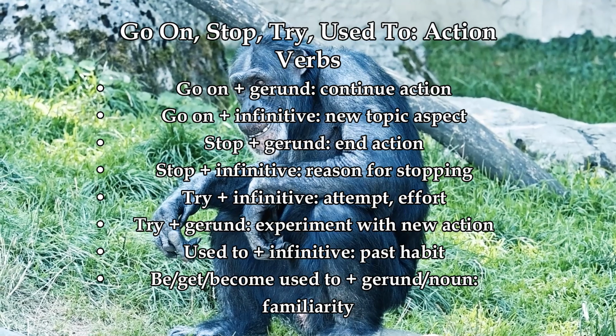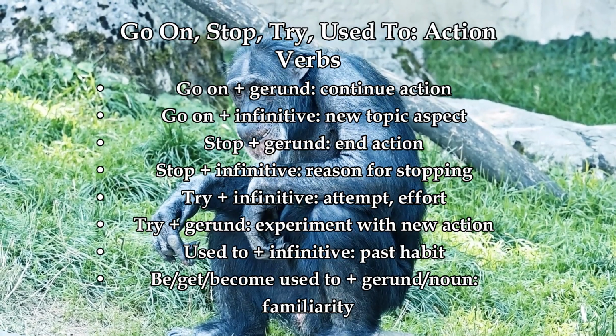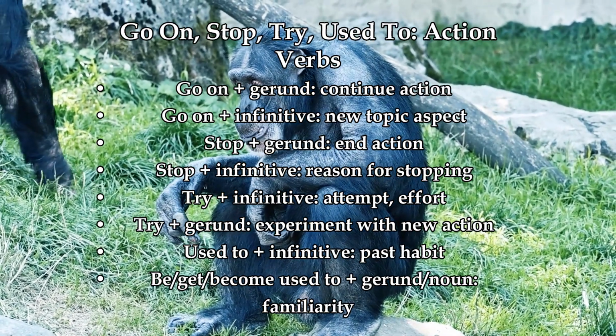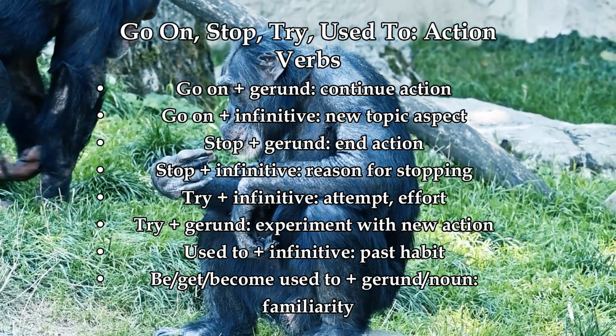Finally, use used to with an infinitive to express a past habit or routine. It's like the infinitive is the time machine that transports used to back to a bygone era. When I was a child, I used to play outside with my friends every day after school.